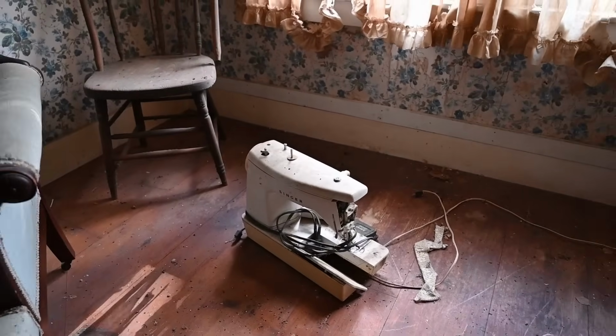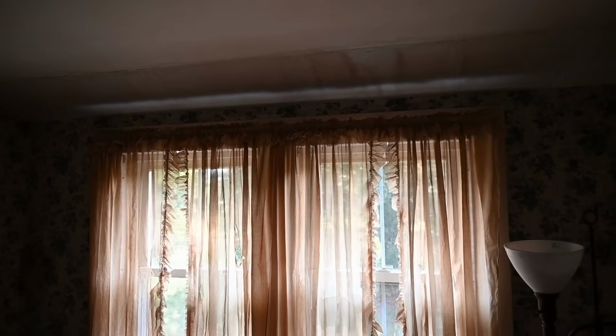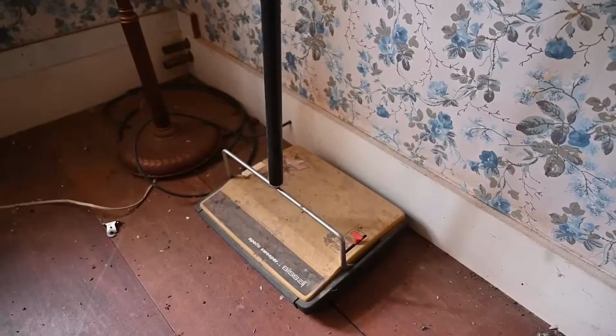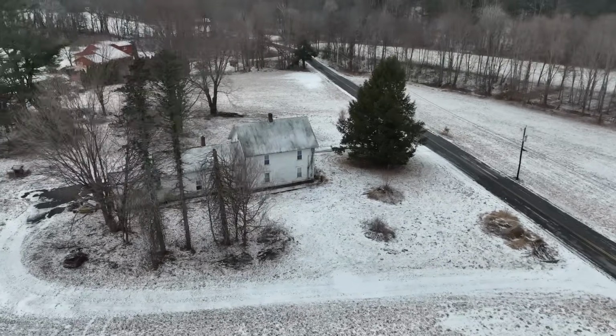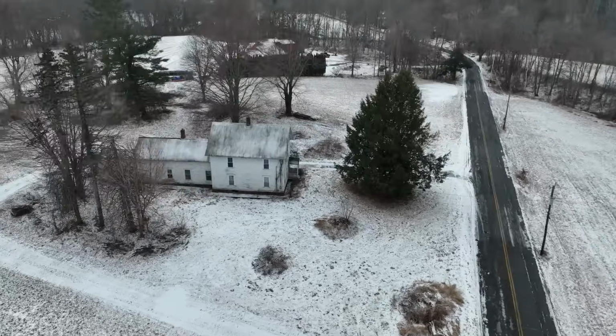Of course, the Singer sewing machine, we always see those. Of course, perfect blinds. One of these old dust devils right here. My grandma has one of these. They're cool, not gonna lie. As of now, the property has fallen into the hands of a humble farmer who plans on demolishing the home, erasing its memories forever.